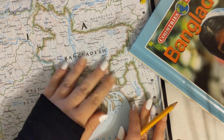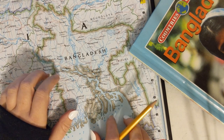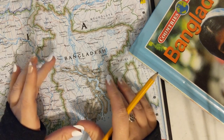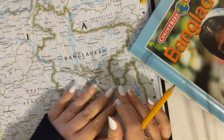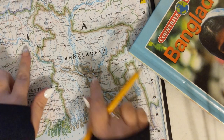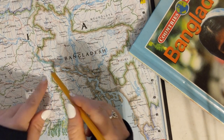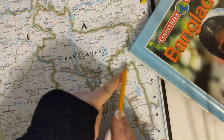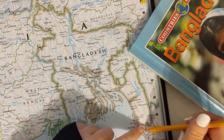Actually, Bangladesh technically has the largest, I forget how to phrase it, the most condensed population in the world. It's very, very populated, because Bangladesh is over in the region of India. You can see the INA of India over here. It's bordered almost completely by India. This is India's border right here. And then just barely down here is a border with Myanmar.